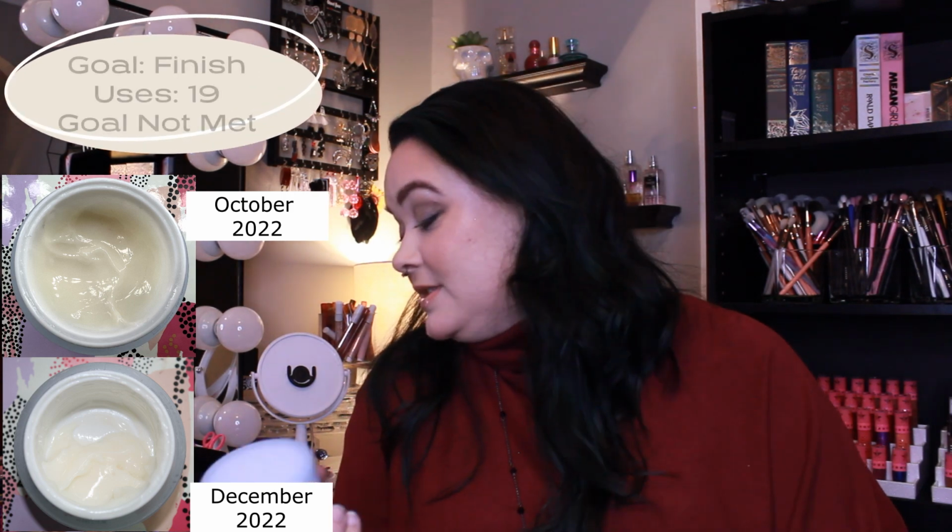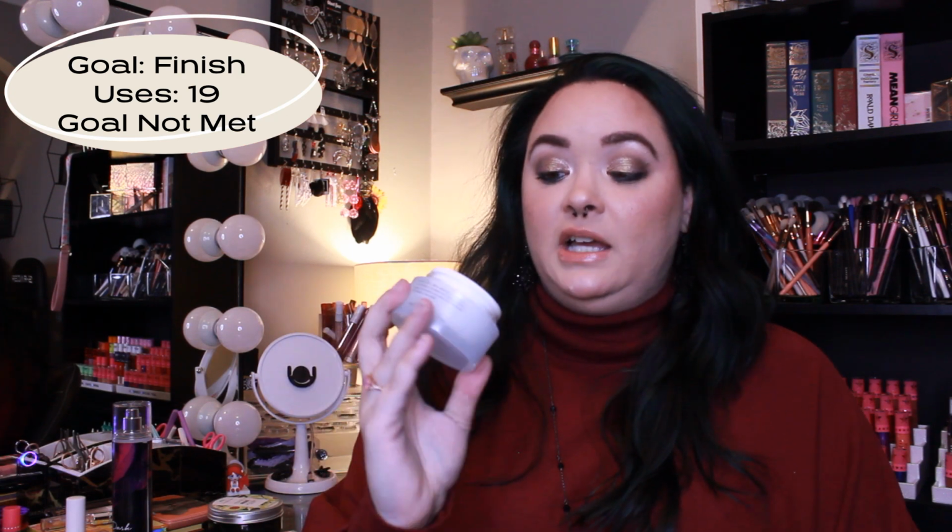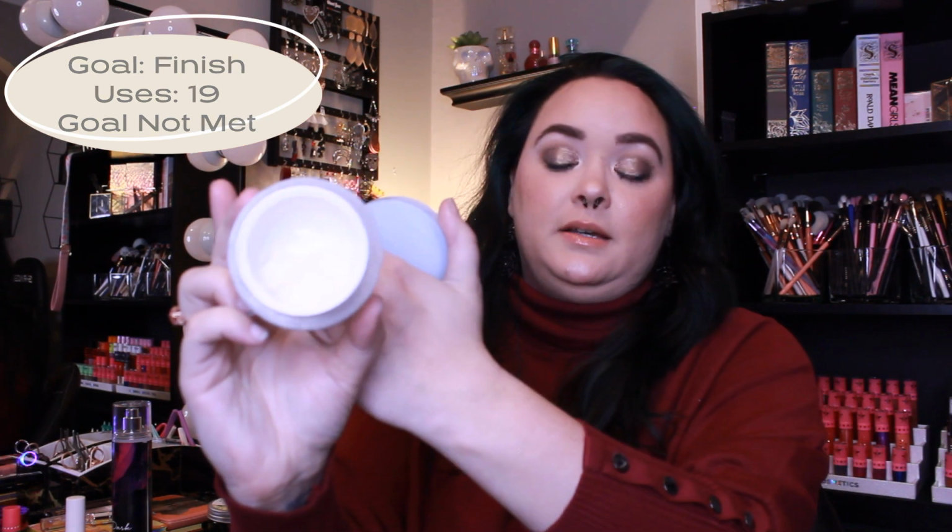Then we have Goblin. I brought in my e.l.f. night cream. I hate this stuff. I'm sure it's expired. My goal is to finish this. I have used this 19 times in the last 2 months, and I have used a lot. This is what I have left. Not sure if you can tell. When I use this, I kind of do everything from like here up, and I go in pretty liberally. So my goal is to finish this. It's not done yet. This will be transferring over, but I'm sure I'll have it done by next update. So I'm gonna roll in a new product for this product anyway.